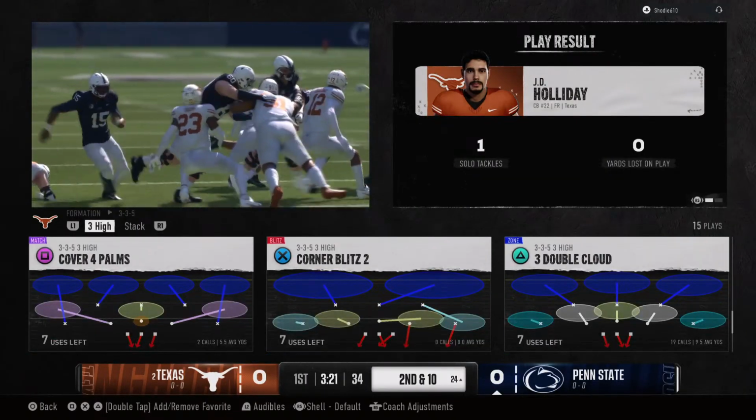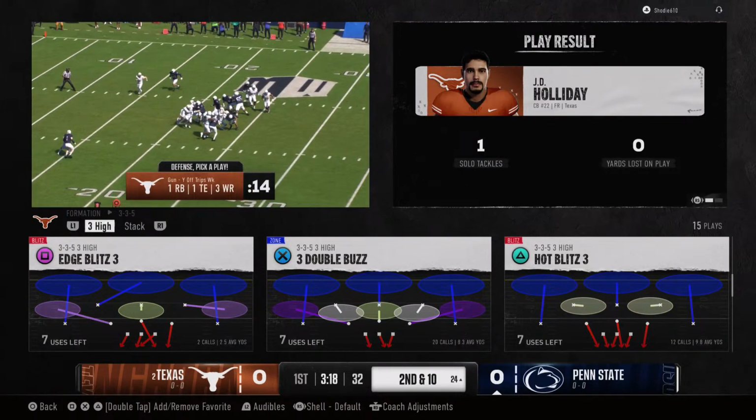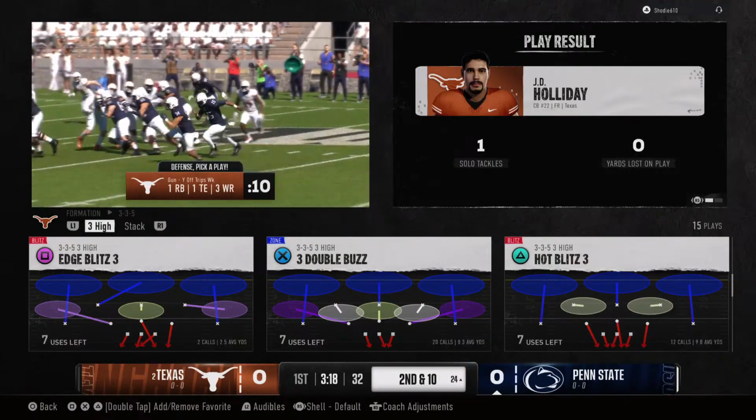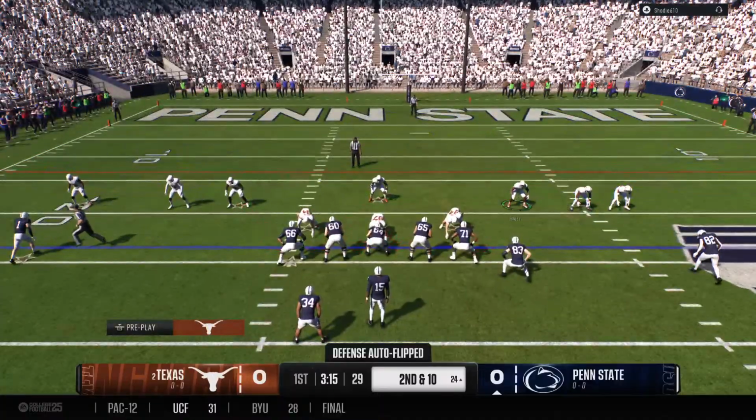Great job by the defense. Everybody firing off the ball, hitting their guys, holding their gaps, running to the football, nowhere to go. They got nothing on the last play. It's 2nd and 10.